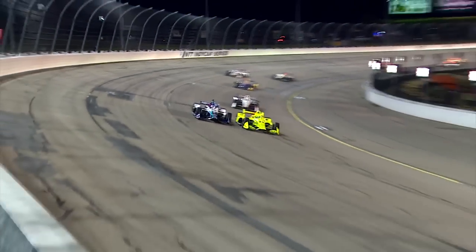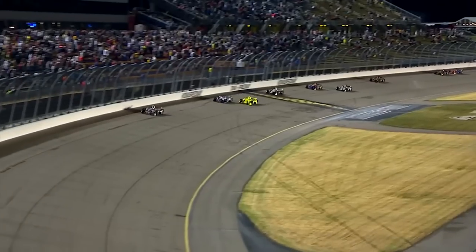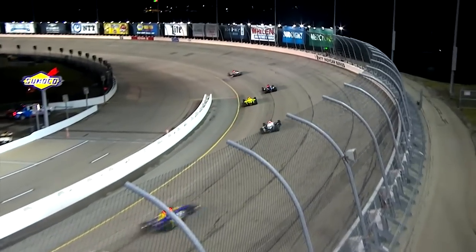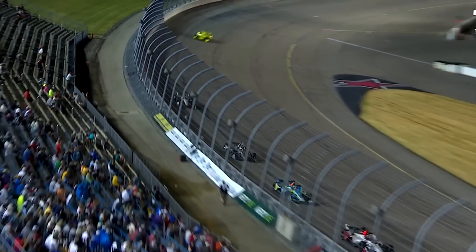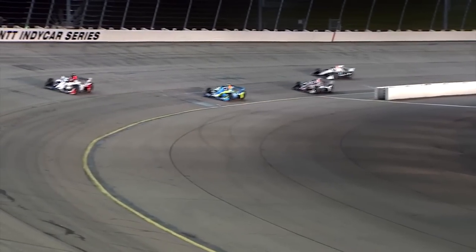Track is clean up there. He's still on the high side. Look at Takuma Sato around the outside of the bright yellow Menard Chevrolet of Simon Pagenaud. Sato is on it into second. And don't look now, but Josef Newgarden is right there on his teammate, waiting to see where exactly Power's going to go. It's Marco Andretti with Sage Karam trying to hold on to that lead lap, and then Will Power's knocking him down, but Newgarden's right there.